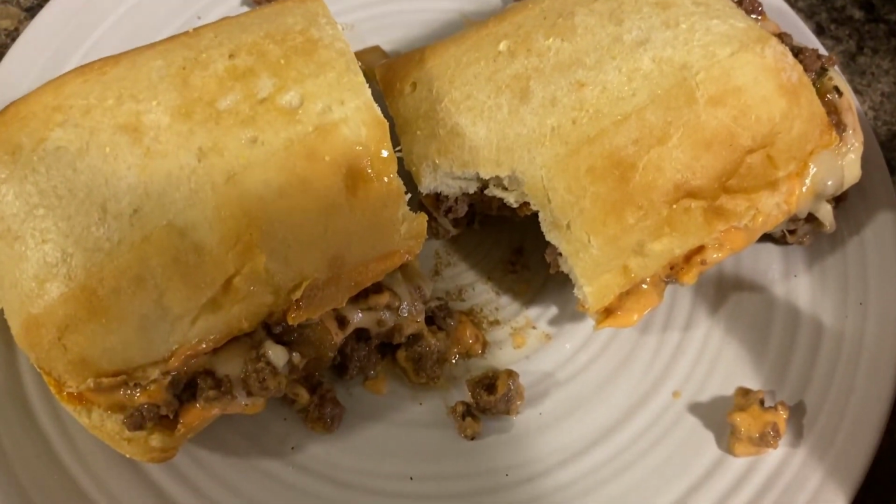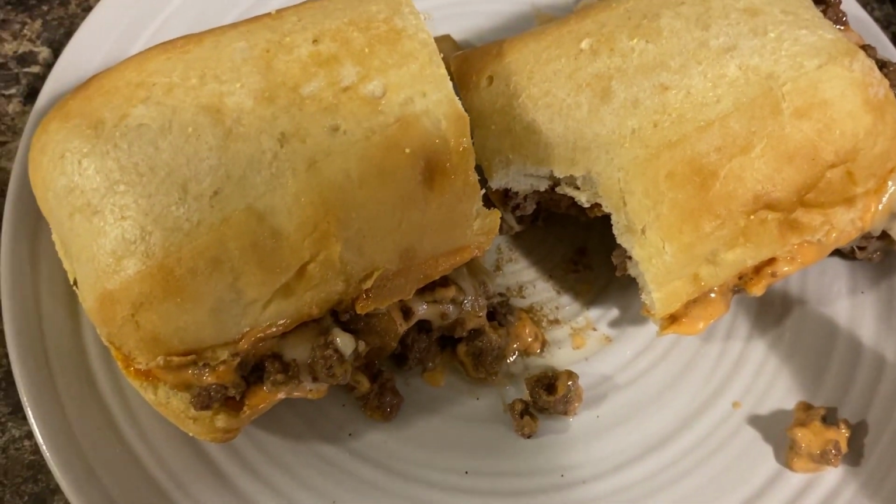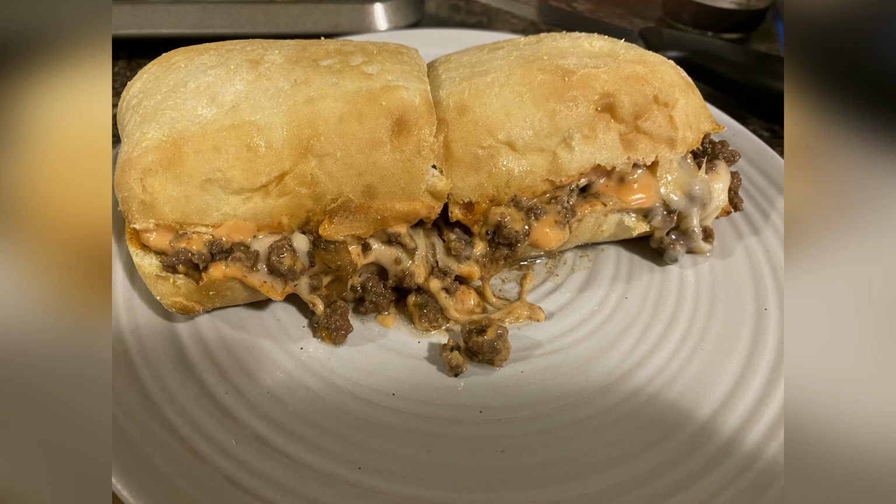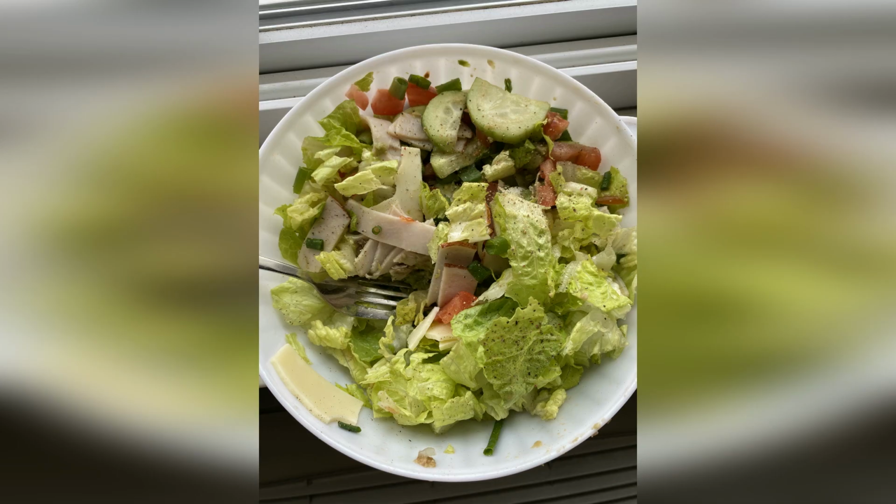Oh yeah, this was definitely delicious, but very rich, just an FYI. I could only eat one half. The flavor profile for the sauce for me, I put it on a chef salad because it very much was like kind of a Russian dressing Thousand Island thing.